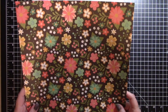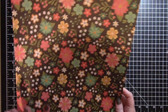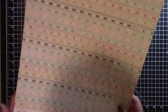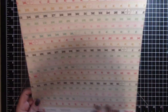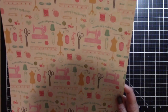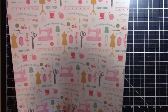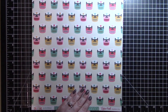I love this. That print is so awesome. I love the brown background with the big flowers. Oh, I love that. And look at that on the back. Oh, they're killing me. You cannot put two good prints on one piece of paper. And we have the notions, the sewing machine and all the little sewing notions. Very, very cool. And buttons on the back. I love it. Oh, this is so cute.